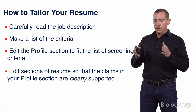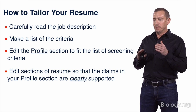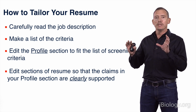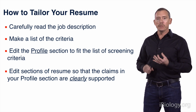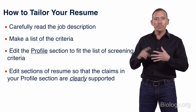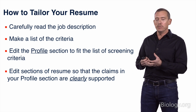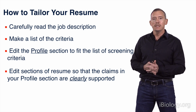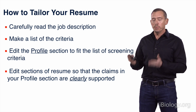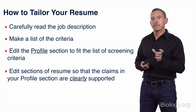And then read your profile section again and say, what have I said about myself in this general profile description that I need to support in the rest of my resume? And then go back through your research experience or your skills or how you're presenting your publications. Maybe you need to add some extra sections that talk about your people skills or how you've done leadership experiences in the past to support everything you've made a claim about yourself in the profile section.